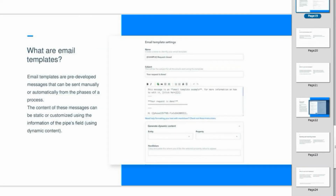What are email templates? Email templates are pre-developed messages that can be sent manually or automatically from the phases of a process. The content of these messages can be static or customized using the information of the pipe's fields using dynamic content. So if you have a start form that requests the customer name and email, you can use all that information using dynamic content.